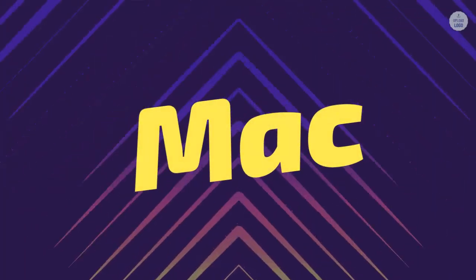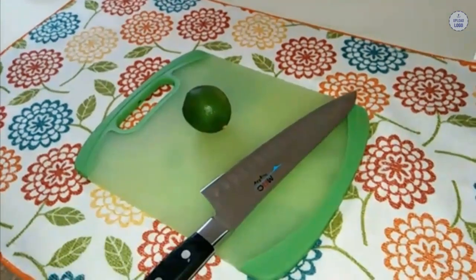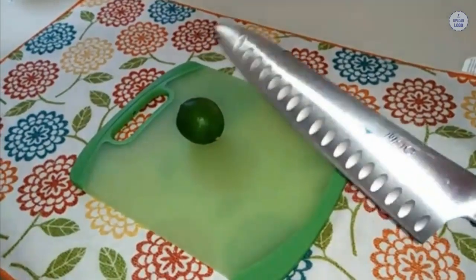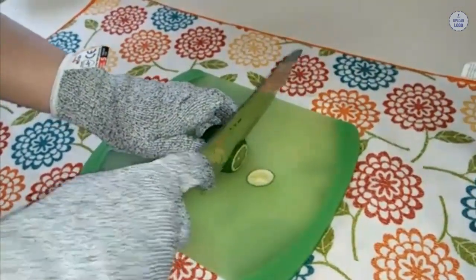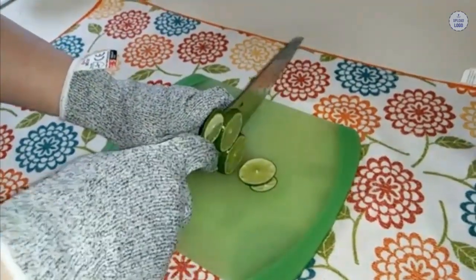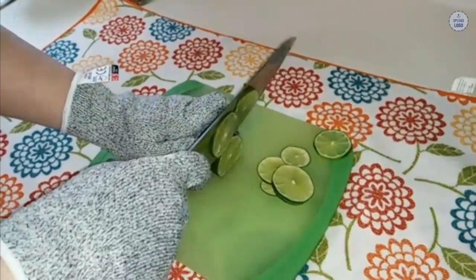My Mac recommendation. For my Mac recommendation, I'm going with the mid-range priced professional chef's knife. With this Japanese knife, you get a hard steel and unique blade design, allowing for a sharper edge. The side of the knife is also dimpled, which reduces the surface area and thus stops food from sticking to the blade, another clever design touch.